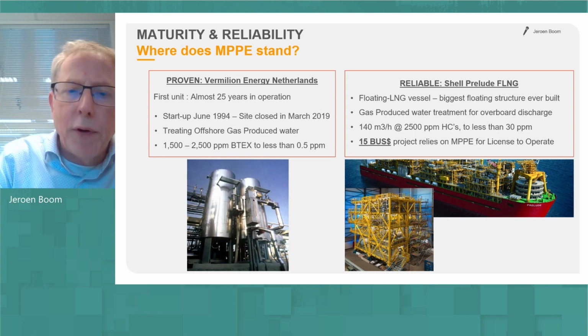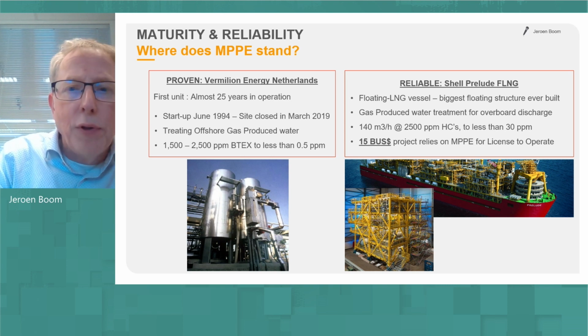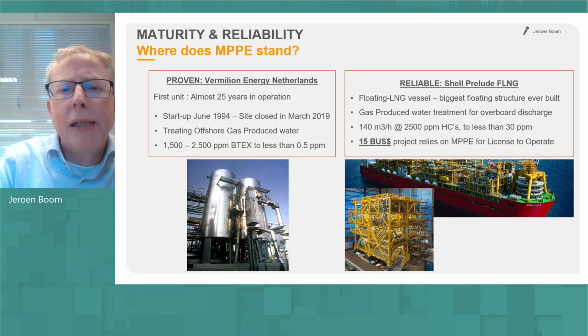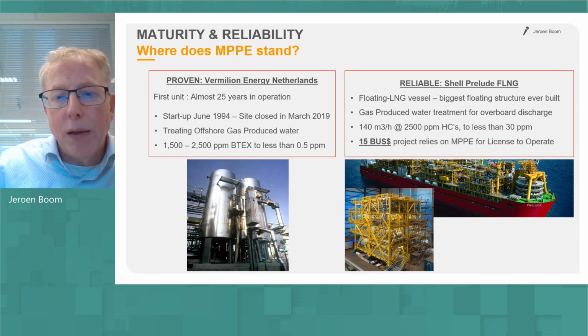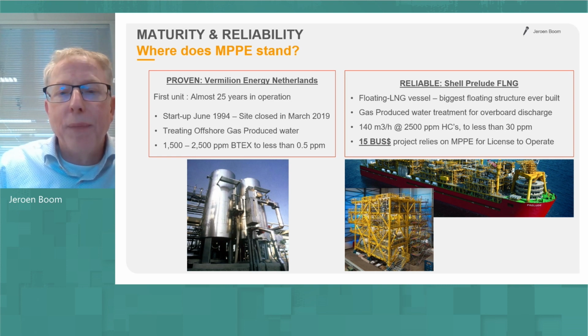The first reference we ever put in operation was in 1994 at a site in the Netherlands, Vermilion Energy. That is a site where gas is being produced and extracted from the ground. That gas-produced water contains a lot of BTEX, so benzene, toluene, ethylbenzene, and xylenes. In order to operate this plant, the client had to treat the wastewater to a very low level of BTEX, less than 0.5 ppm, while the inlet is approximately 2000 ppm of BTEX. This unit has been in operation for almost 25 years. It just missed its 25th year anniversary by a few months, but at least it shows you it's an established technology.